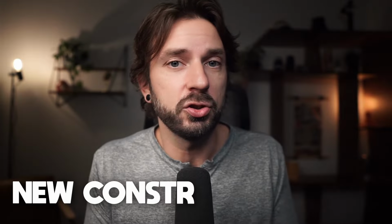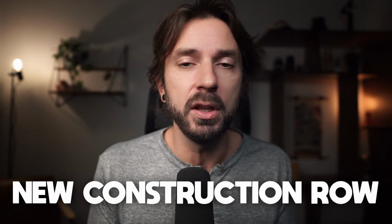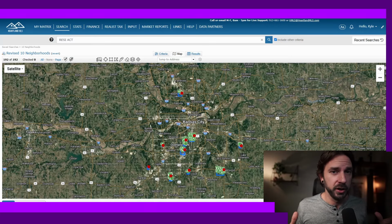The last spot in Overland Park I want to highlight, what I like to call New Construction Row, is where most of the new communities are popping up. It's right along 179th Street, just west of Highway 69. If you're looking for new construction, this is the area that you'll want to know about. And finally, we're getting into some new construction here, right?